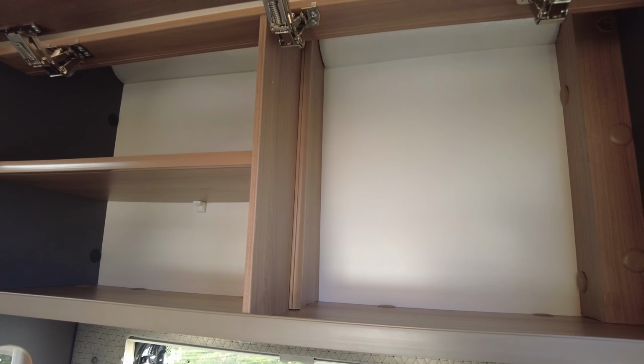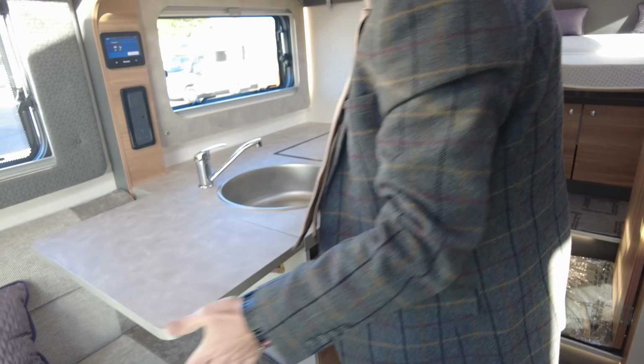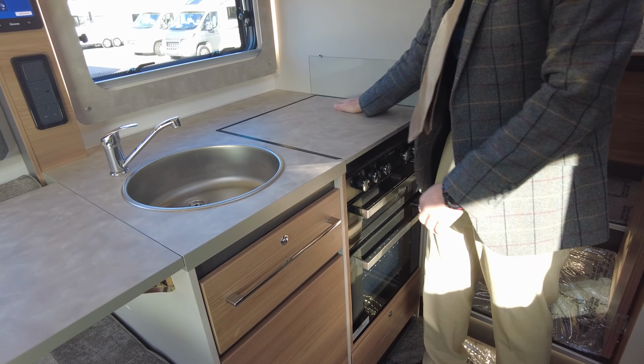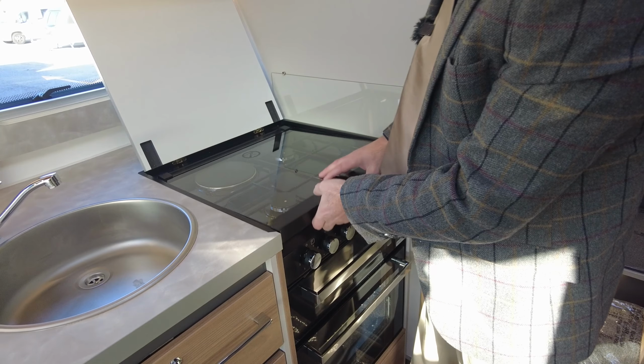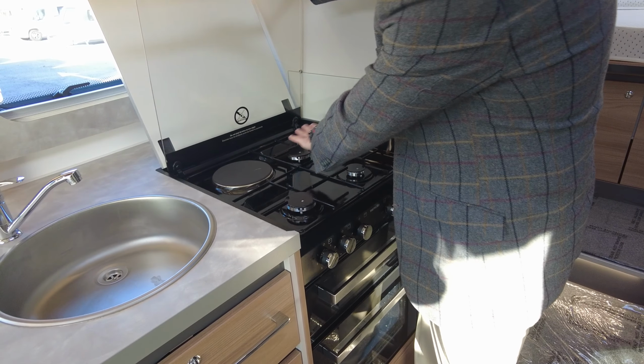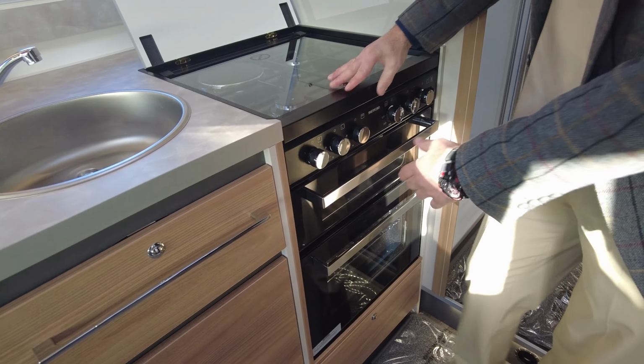Loads of space in that cupboard as well. And then that brings you into your kitchen. So you've got the extension of your worktop over your cooker as well, or over your hob, sorry, shall I say. And that reveals a hot plate and 3 gas burners, 2 slightly larger than 1. Separate grill.